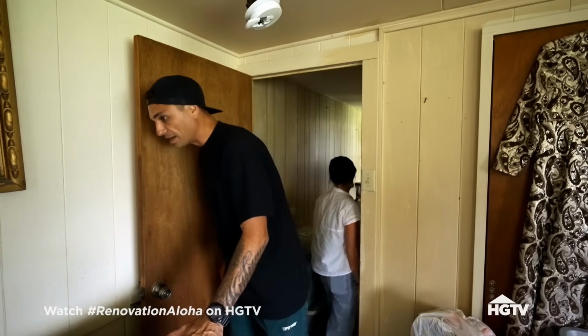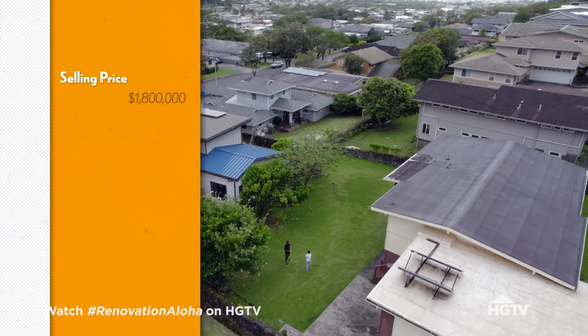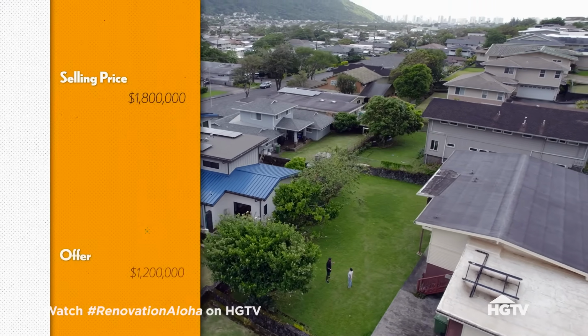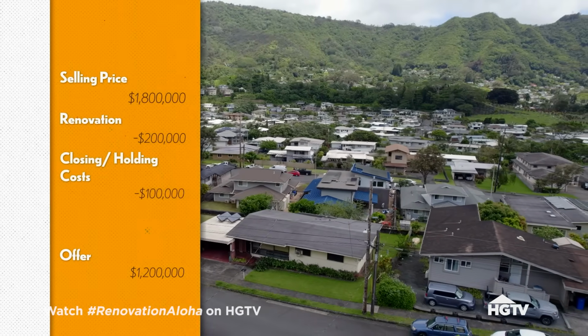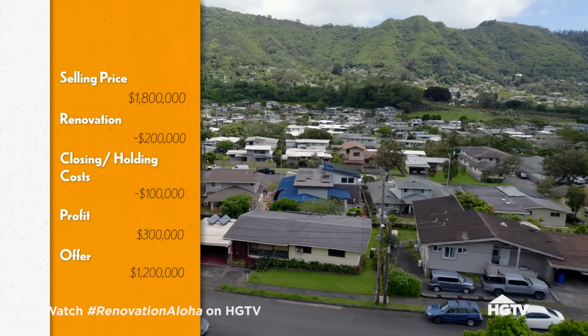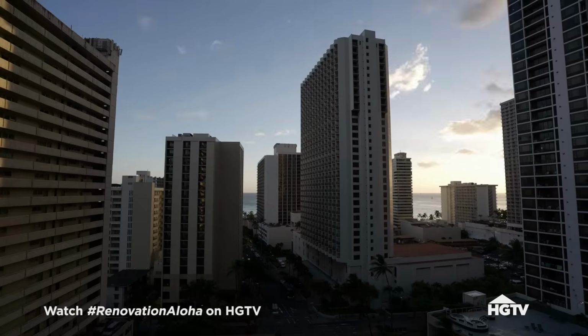I'm gonna go outside. Okay, so houses are selling in this area at 1.8. Yeah. And we're buying it for 1.2. Put in how much? Max 250. After closing, selling, and cost, we're still making like $300,000. It's a no-brainer, babe. It's a legit great deal. I'm just gonna go and call him. Lock it up.